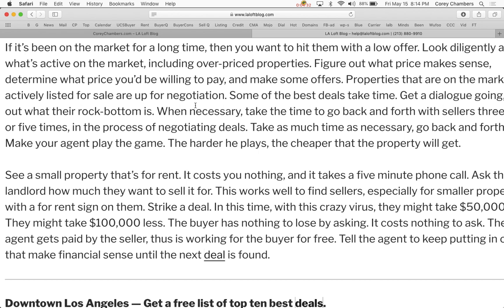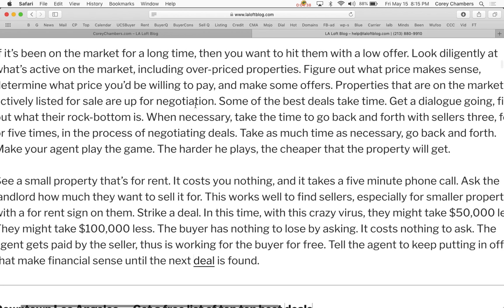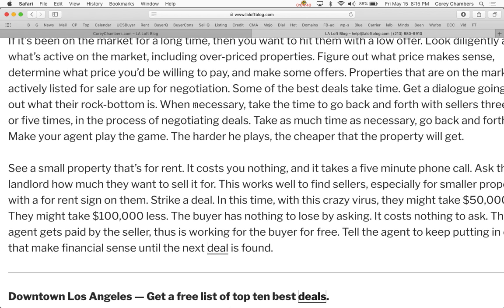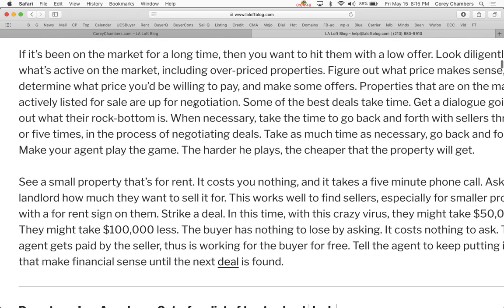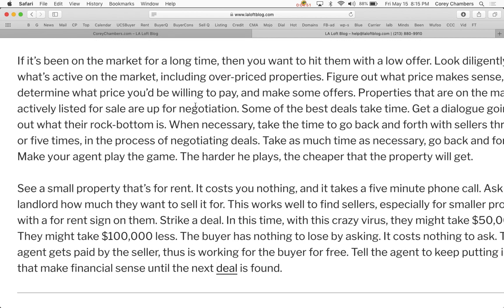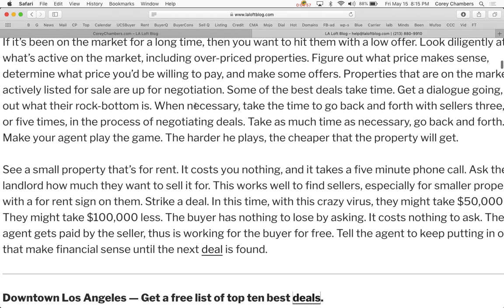When you want to hit them with a low offer, if it's been on the market for a long time, give them a low offer. Look diligently at what is active on the market, what's for sale, including overpriced properties. Figure out what price makes sense, determine what price you'd be willing to pay, and make some offers. Properties that are actively listed for sale are up for negotiation.